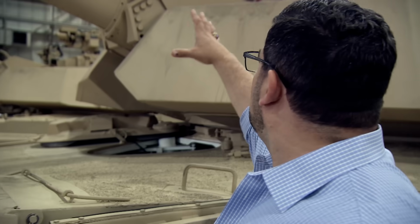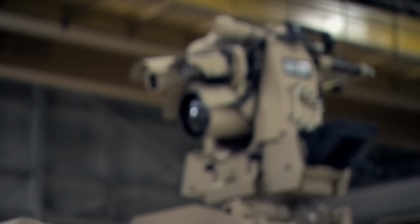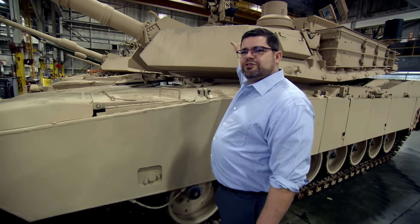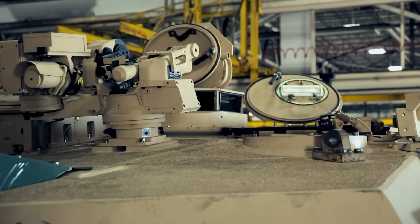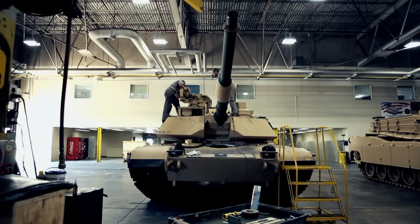Then you've got up on top here, you'll see there's a remote weapon station. Put a 50 caliber machine gun on there. Then you've got this almost looks like R2-D2 sticking up right here. That's the commander's independent thermal viewer. Over in this hatch here, that's the loader's hatch. That's where you're going to be reloading from because it's the largest diameter hatch on the tank.